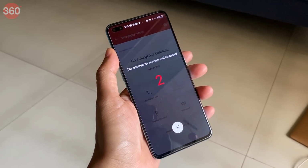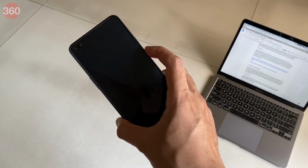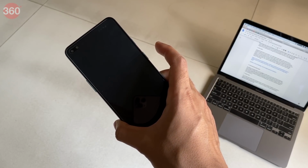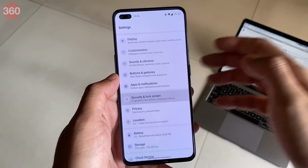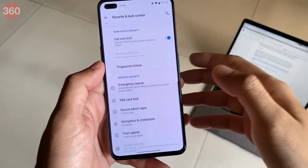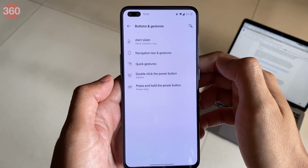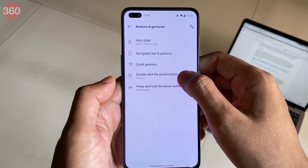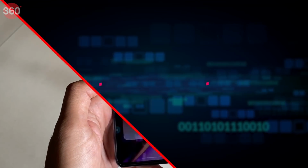By default, the power button is set to trigger an SOS action if you press it 3 consecutive times. While it is useful, you can modify this action to, say, quickly open the camera app. You'll first need to disable the SOS function by going into Security and then Emergency Rescue. Once that's done, head back to the Buttons and Gestures menu in the Settings app, and now you should be able to turn this feature on.